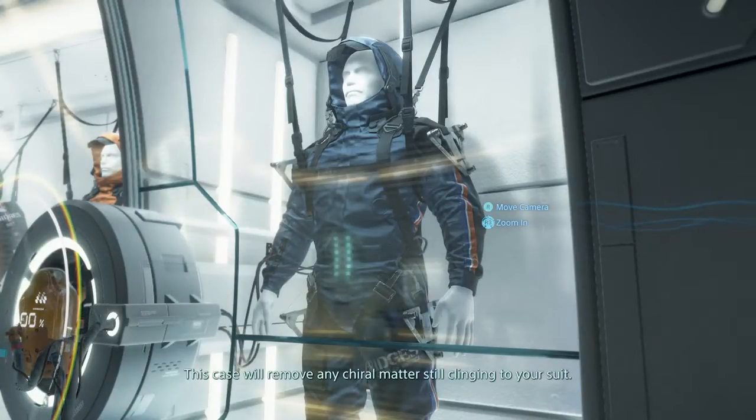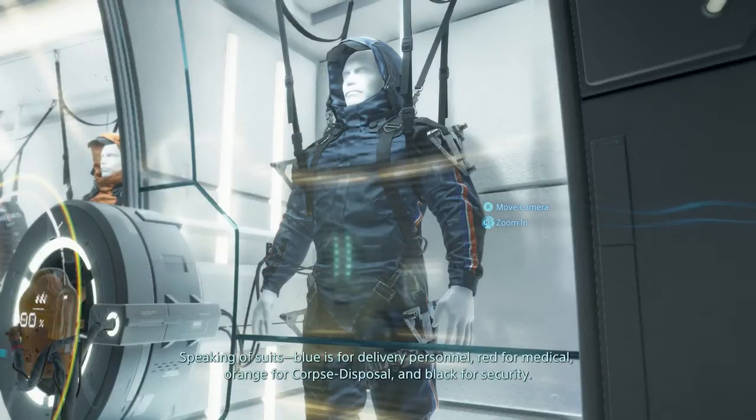This case will remove any chiral matter still clinging to your suit. Speaking of suits, blue is for delivery personnel, red for medical, orange for corpse disposal, and black for security.